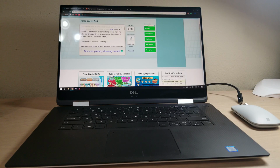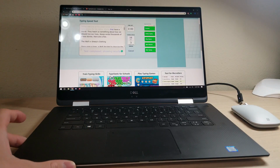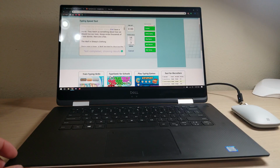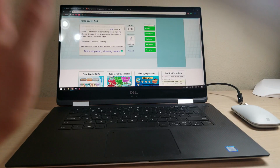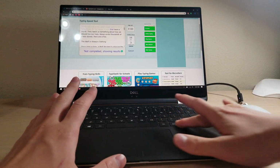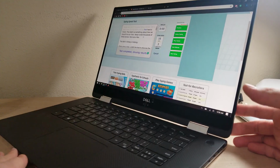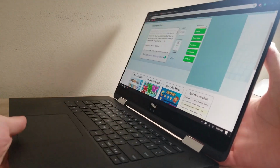So yeah, that's been my real world usage review of the Dell XPS 15 2-in-1. I hope you guys found this useful. I think it's a good way to communicate with you guys how I use it every day. It's my main technology for the entire day besides my phone, which is very crucial at this point.